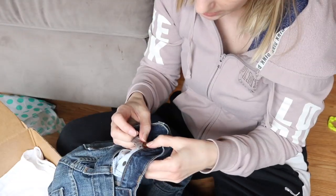But they're still very cute and still a lot of life left in them, so great. Okay, next up, another pair of 7 for All Mankind. Again, it doesn't really have a style on these. These are size 27. I feel like these are the ones that I have sitting in my closet. I have like 5 pairs of these sitting in my closet.